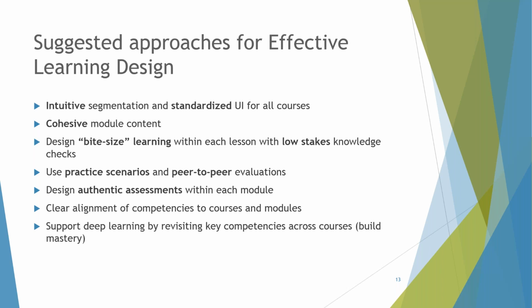Let's see, I mentioned authentic assessments already, and you need to make sure that the competencies align with these assessments throughout. There's also a number of deeper learning principles that can be applied in your designs, and this is where you can revisit competencies just to make sure that students have a lot of opportunities to practice and master those.